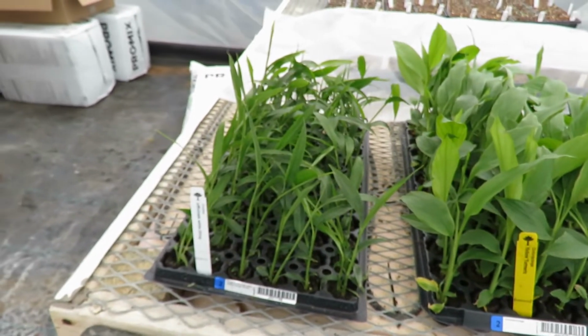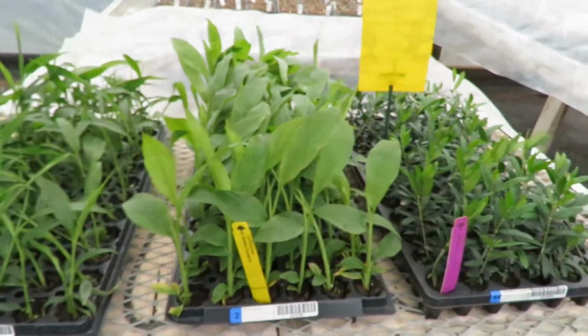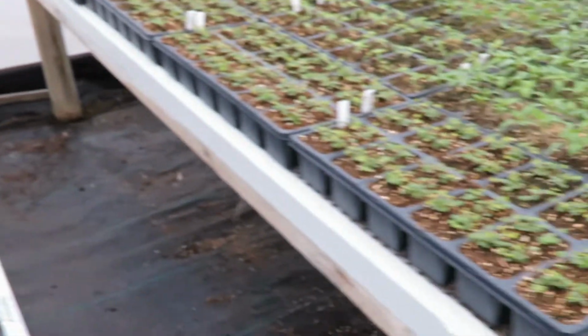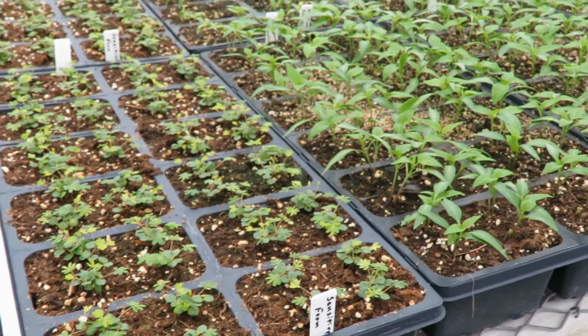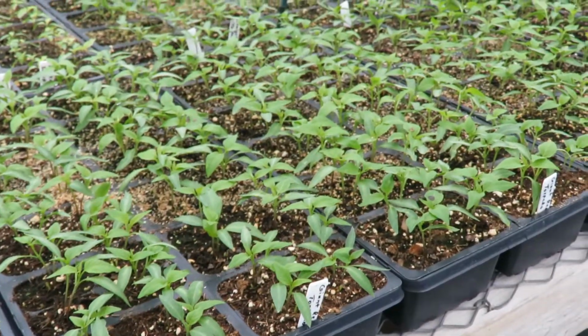Here we are in the fruit and veggie house. That's ginger, turmeric, and olives. Red okra growing. Moving over to other plants, we have sensitive fern, lots and lots of hot peppers, and then we're going to do a quick flyover of a number of other fruits and veggies.